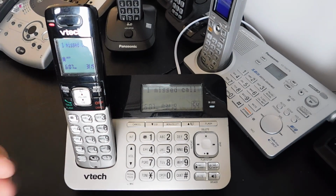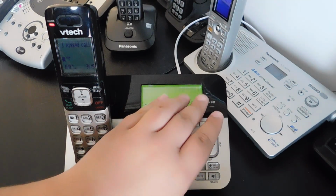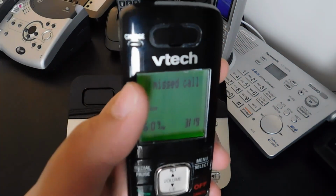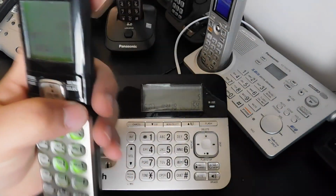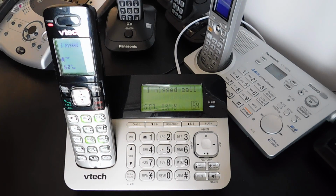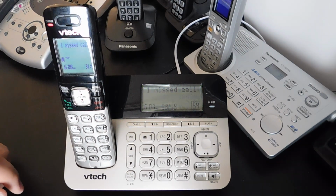This phone is manufactured by VTech. Usually these phones which have the 7-segment display as their second layer of pixels, as you can see, this one is the 3-line, and this one, which shows the numbers, is the 7-segment display. These ones are usually manufactured by VTech, even this one right here, and they are just the same, but they have some differences in their software and their ringtones.